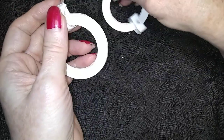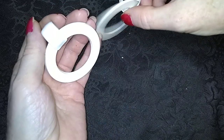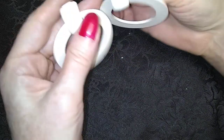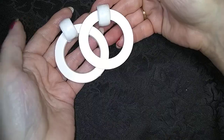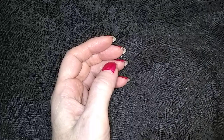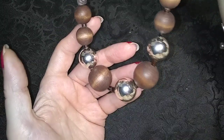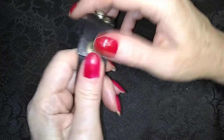Here's another pair of earrings. These are metal and plastic. This bit is metal and this bit is plastic. But they're very mod. 1960s or 70s, could be. They're going to go in there. Here's another big wooden necklace, like the ones we had the other day, only this one is more of a stained wood, not dyed, stained. Here's another wooden one, very nice, with silver balls. Silver and wood is nice.